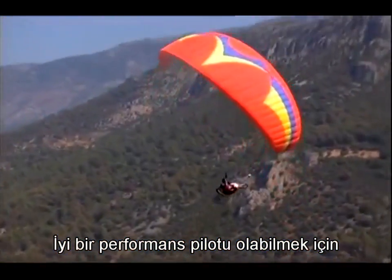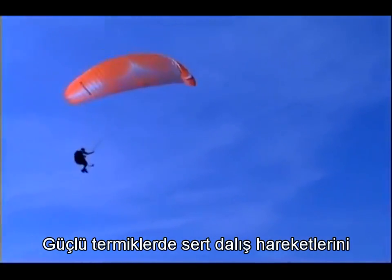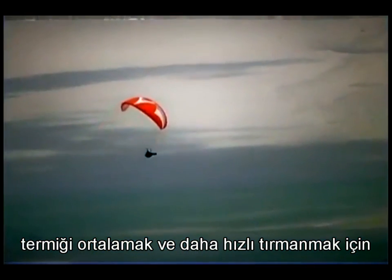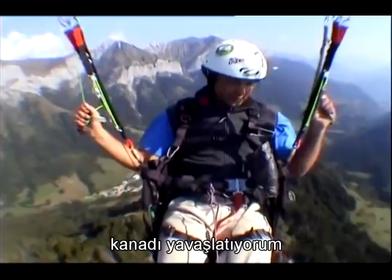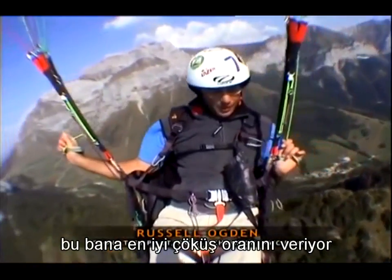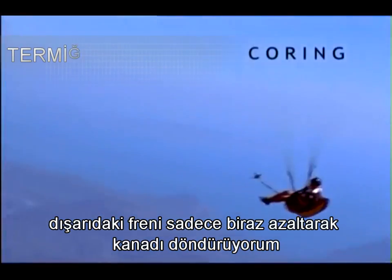In order to be a good performance pilot, you have to understand and master the dynamics of your wing in pitch, yaw and roll, often converting the violent pitch movements in strong thermals to your advantage, to centre on the core and to get up faster. So here I'm going back into the thermal. I'm going to really try and find the core now. And I'm slowing the glider down to give myself my best sink rate and squeeze, and just easing the outside up to let it turn round.